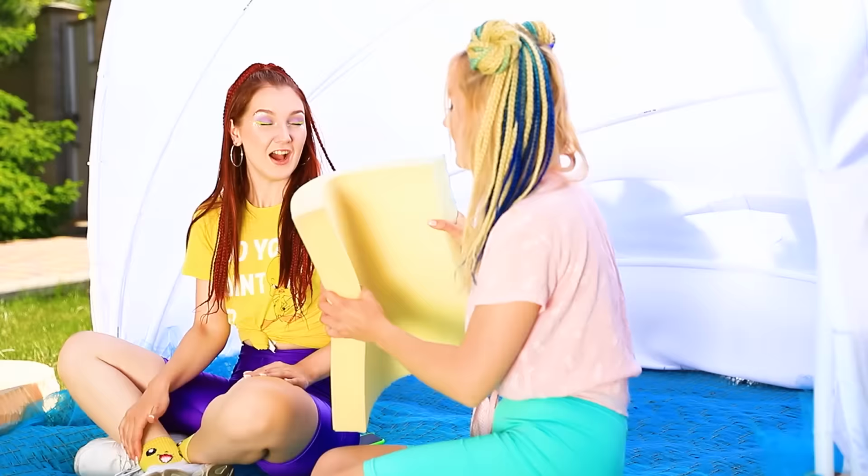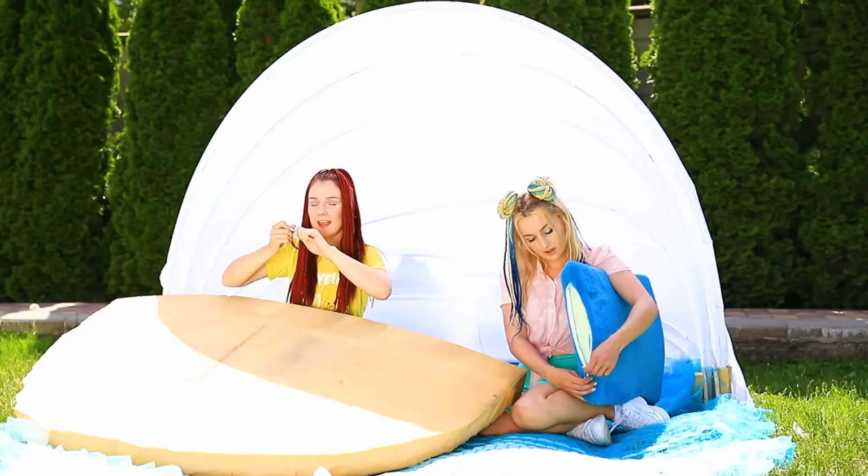Any ideas, Julia? We're going to make upholstered chairs! Wow! I can't wait to see it! Julia's plan is super simple! Insert a piece of foam rubber in a soft pillowcase! Straighten it out properly, and the pillow is ready!